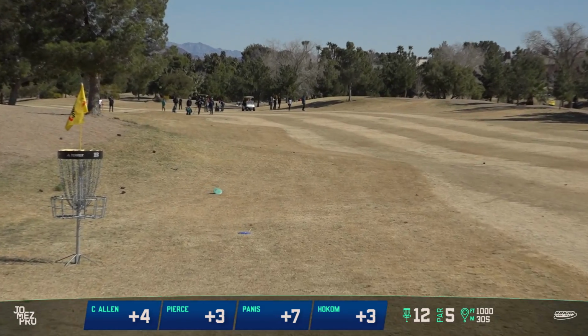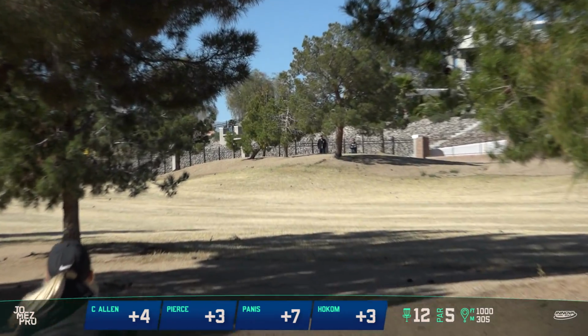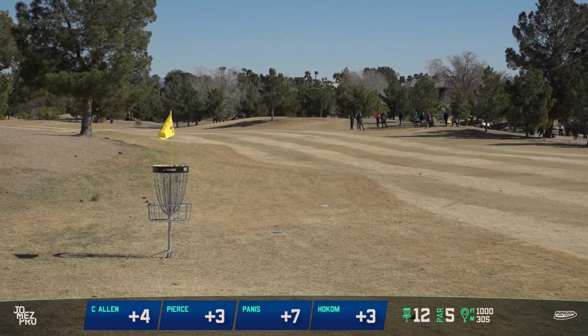What's going on? Her disc likes her so much they come back to her. Boomerangs. Catrina on that recovery from the OB. She's putting herself in position for a good putt.